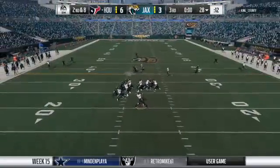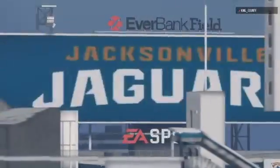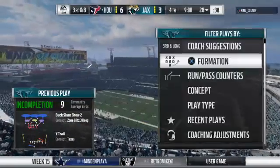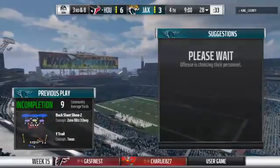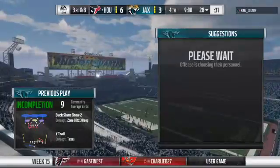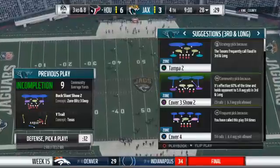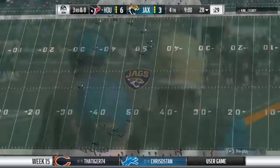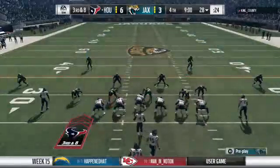Here's Watson now on 2nd down. And that would not be. It's incomplete. So they couldn't hook up as time has now run out on this 3rd quarter of play. The Texans on 3rd down. They've converted a 1/3 of their opportunities, 3 for 9. This is 3rd and 8.